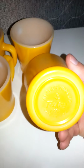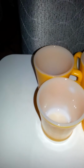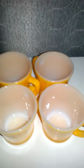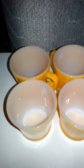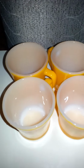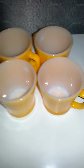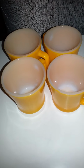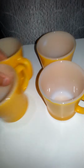And all of them are marked Anchor Hawking, excuse me, FireKing. I did actually just wash these because they had a really bad stench of cigarette smoke, and everybody up at this flea market we go to smokes, and it really is nauseating. So yeah, this is the first set. I really hope I can get some good money and hope I get all the buyers who watch my videos of FireKing to buy these, because these are some really nice, good quality mugs.